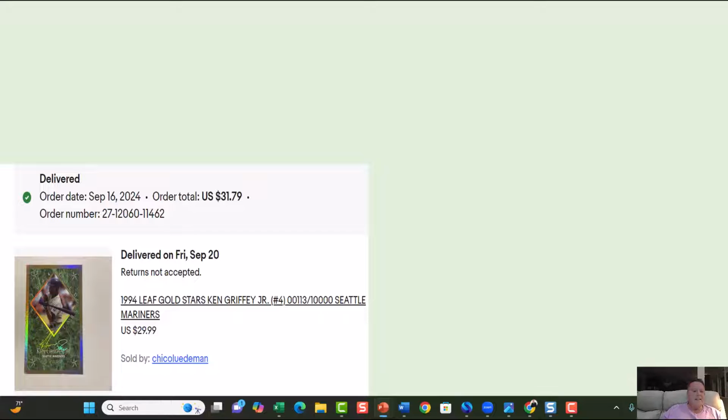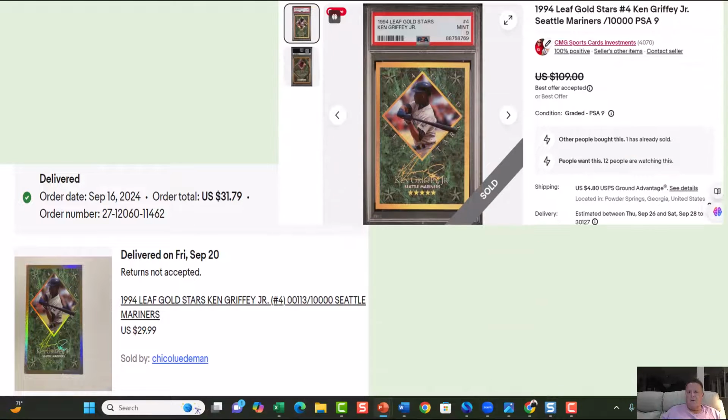Now, the reason I did, it's not graded, it's raw. But my plan is to have it graded. And I'm hoping it will grade a 9 because I just recently sold a PSA 9 of this card. We were asking $109. I think we took $95 for it. But it was a PSA 9 that we just sold at CMG Sportscard Investments not too long ago. It's a real pretty card.